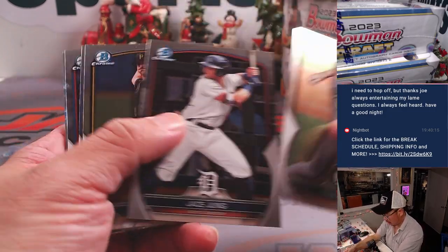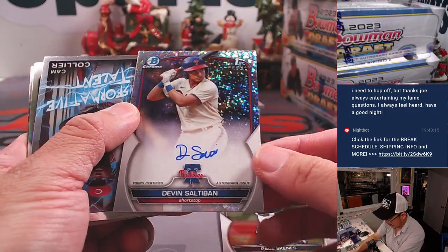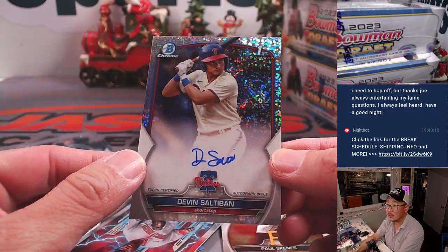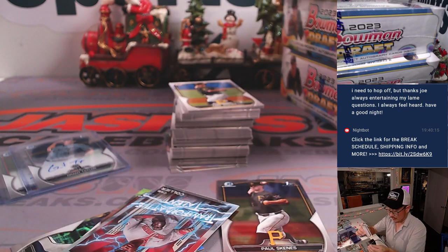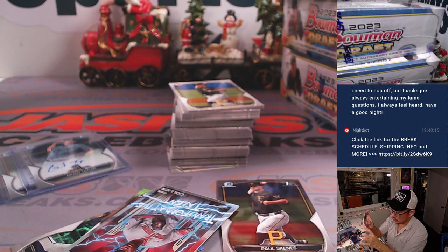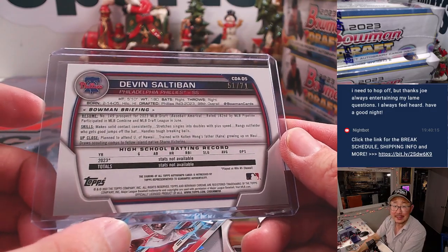Should be one more autograph in here somewhere. And there he is. That's Devin Saltadon. Speckle autograph. That should be to 71, I think. Yeah, I'll show you in a second here. That's going to be for Charles. Picked up the Phillies straight up. 51 out of 71.